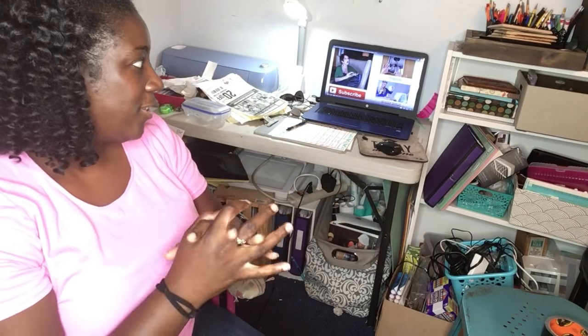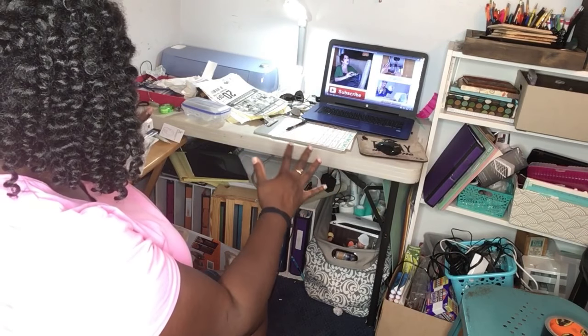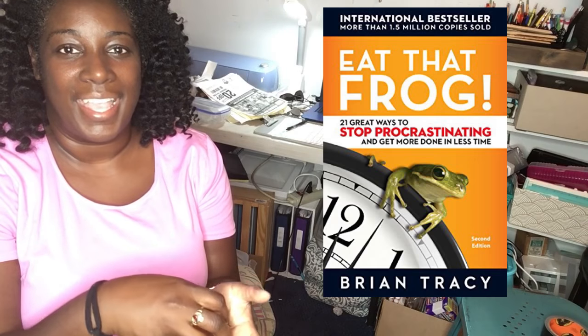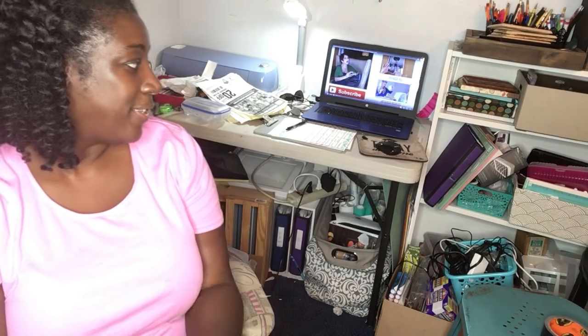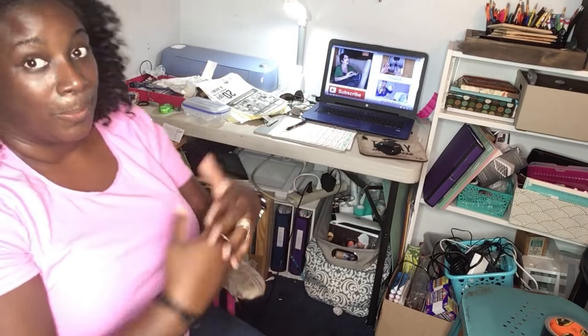I don't want to get overwhelmed, so I have to section things off. I need to do this area first, because this is the biggest mess that I have to deal with. I always have the saying, "Eat the frog." It's a book. I'll put the author of this book somewhere on the screen, but basically it's saying, do the one task you're dreading first, and then everything else will be easier. So they say, eat that frog. For me, this is the bullfrog. So I'm going to deal with this first, and then I'm going to deal with those. So let's get started.